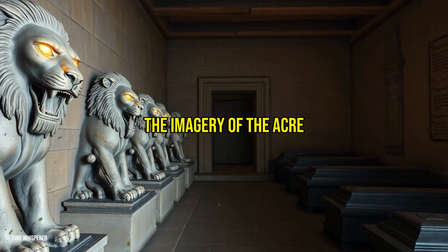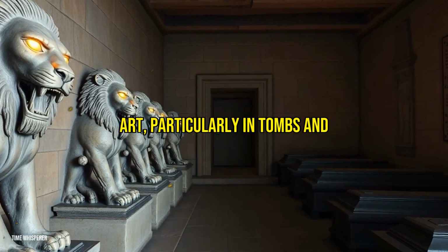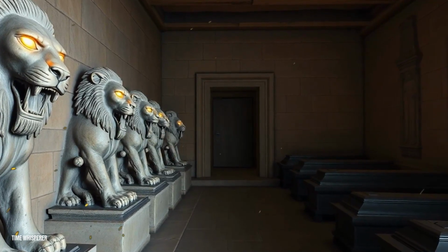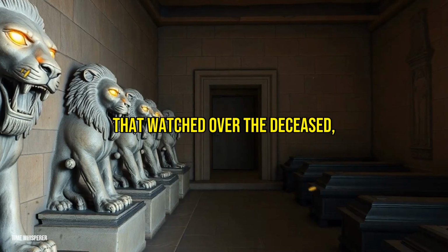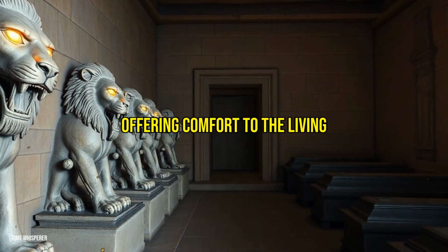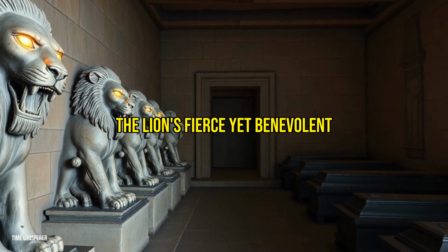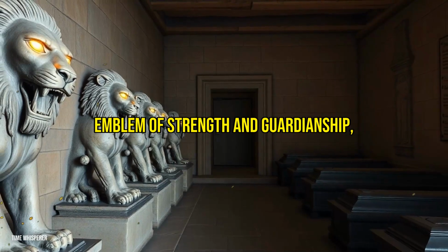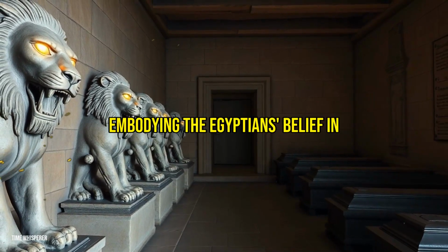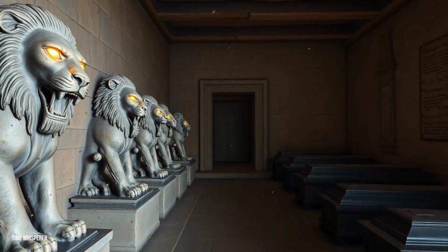The imagery of the Ankh lions often appears in funerary art, particularly in tombs and burial chambers. Their presence served as a reminder of the protective forces that watched over the deceased, offering comfort to the living and hope for the dead. The lions' fierce yet benevolent nature made them a powerful emblem of strength and guardianship, embodying the Egyptians' belief in the interconnectedness of the physical and spiritual worlds.